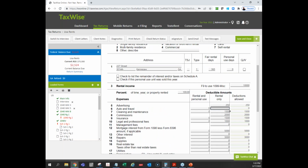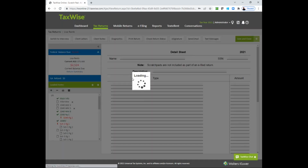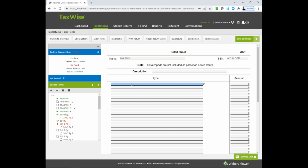My auto expense deduction is going to be 2,100. And you can have support, like I can put a worksheet right here, and I'll show you in TaxWise, we can use and put a worksheet over here. We call this scratch pad. So we can say for our worksheet right over here, we can say auto mileage, right?